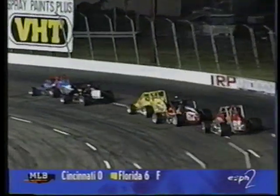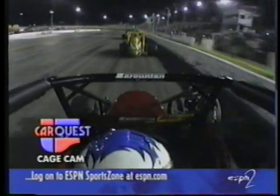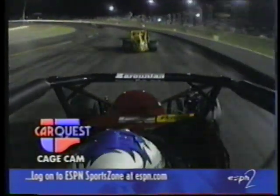We don't really know what happened. It looks like the handling went away on him, and he started going the other way. I mean, it just happens so quickly in these cars. Now Davey Hamilton passes Dave Darlin in that blue number 69. Here comes Bliss. Here comes Beechler. Of course, that last car was Robbie Flott, who was, again, several laps down.